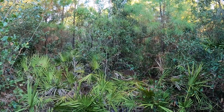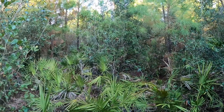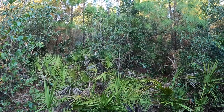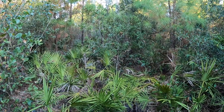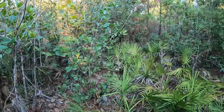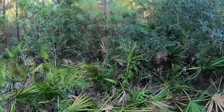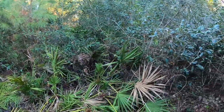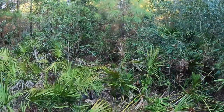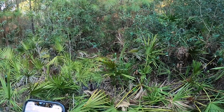Anyway, I'm trying to get to the middle of the island. I'm about a mile away from where I camped last night at the cabin. There's an old railroad line that used to run down the middle of the island. I'm in the area now where the railroad ran. There's no evidence of it thus far, except for the fact that this is a fairly significant raised up area. The elevation here is about 2 or 3 feet higher than the surrounding elevation.